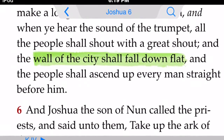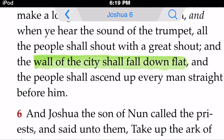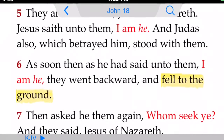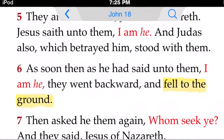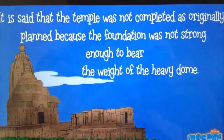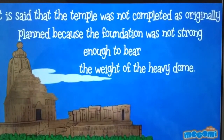The walls get knocked down in the old days. This thing could have been knocked down. It could have been something like that, and they're calling it a shifting of the sand. Who knows? Okay? Even Jesus, can people knock down around Jesus? Walls, all kinds of things. Well, anyway, back to the propaganda piece. Just quickly, the foundation was not strong enough to bear it, maybe.